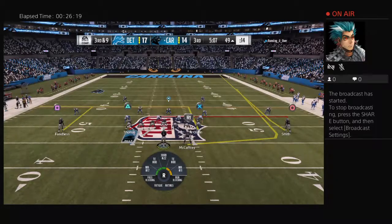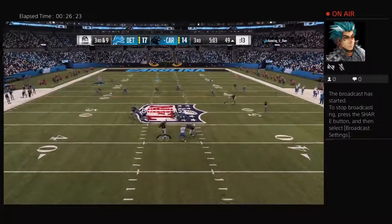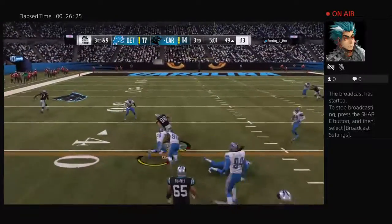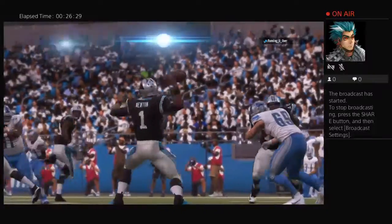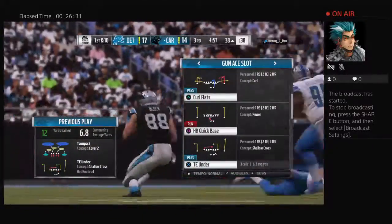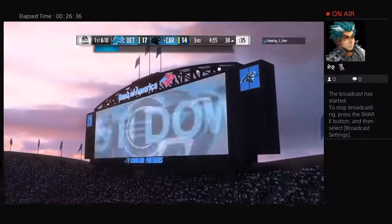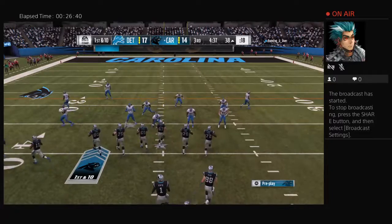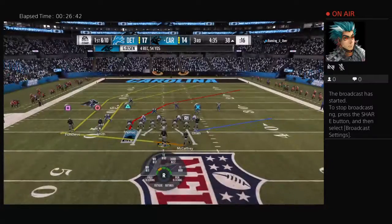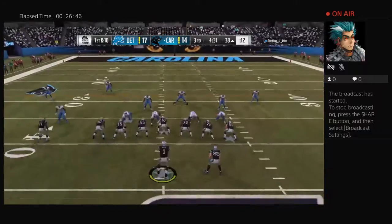This is 3rd and 9. From the gun, here's Newton. And they got the hookup. This is Olsen, and he's going to have the first down at about the 38. Newton to Olsen there for a Carolina first down. They gave up the completion there, but this is what zone defenses count on: catching the ball and not much run after the catch. Newton now hitting on 2/3 of his passes, 10 for 15 so far.